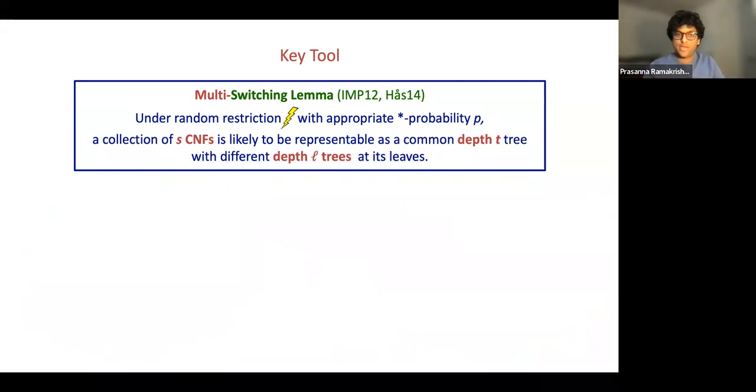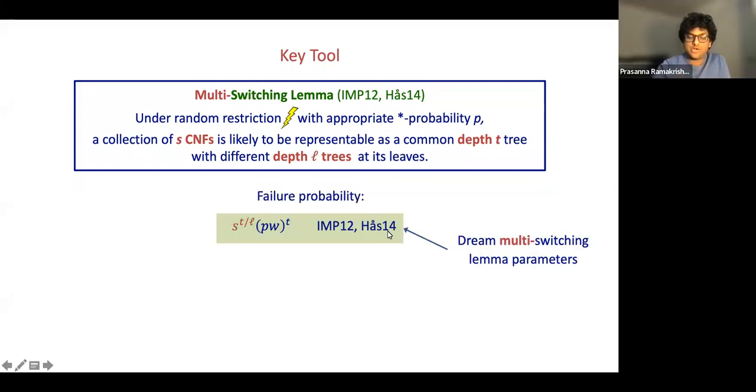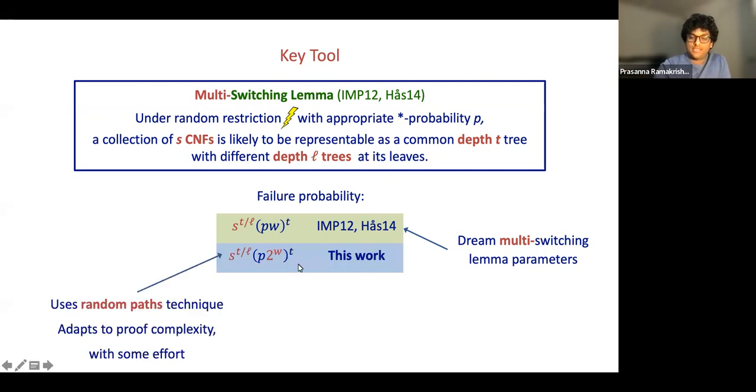So now, once again, let me get into the parameters a little bit. Let's say we have s CNFs, and we care about the probability they'll become a depth t common tree with smaller depth l trees at its leaves. The works that I mentioned earlier are able to get basically the same switching lemma parameters, but now with this s to the t over l on the outside. You can think of this as s choose t over l. These are like the dream multi-switching lemma parameters that we would want to get. In this work, essentially, we're able to get the same thing, but now the w becomes a 2 to the w, kind of similar to how the PRST switching lemma parameters compare to the Håstad switching lemma parameters.